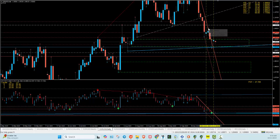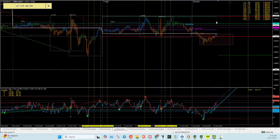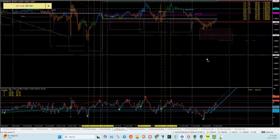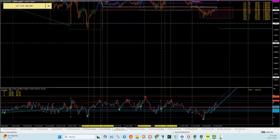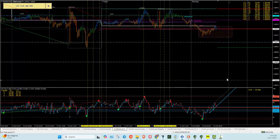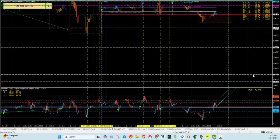Now, I did say we should go above this level and then sell off again, and that can still be the case. If you want to buy here, I don't mind doing it. Just be cautious about it. 1.0907 and 0842. So 0907 is here. 0842 is down here.